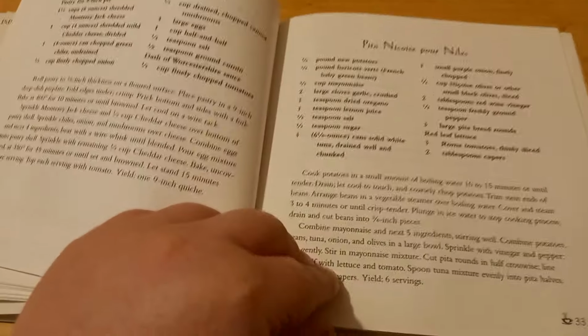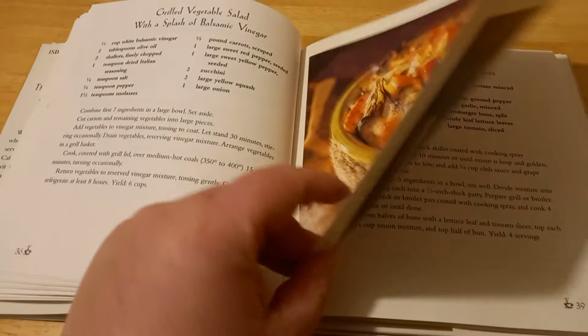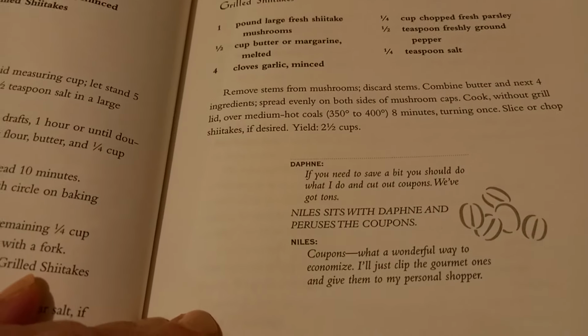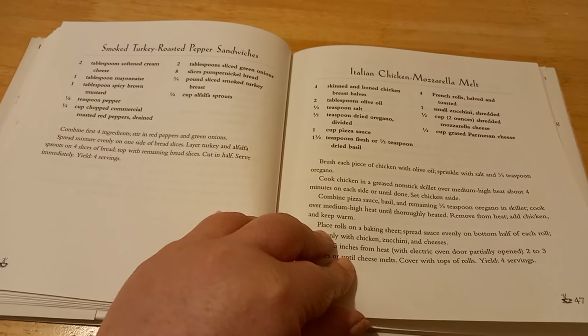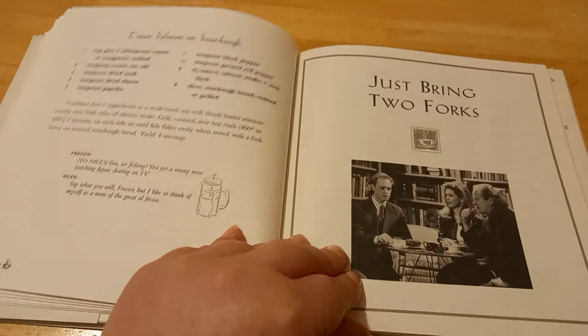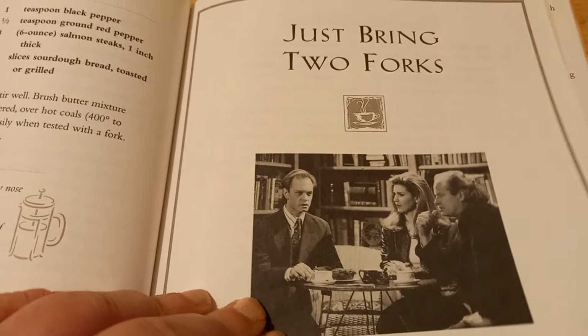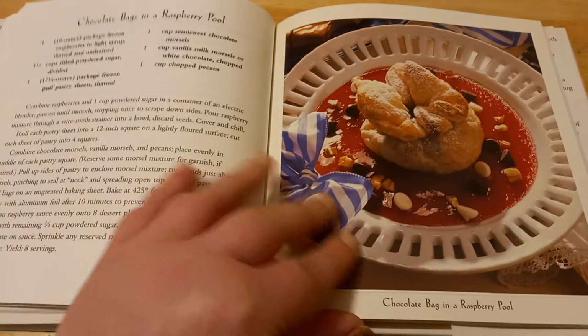Another Eddie. Then here, of course, we have the more lunch-based things. So it's got a very nice sweet onion smothered hamburger. That does sound nice. Really nice layout and a nice structure to it. Nice little bit between Daphne and Niles. Quite an extensive lunch menu. Just bring 2 forks. We have Niles, Roz, and Frasier there. I guess these are things that are meant to be shared.